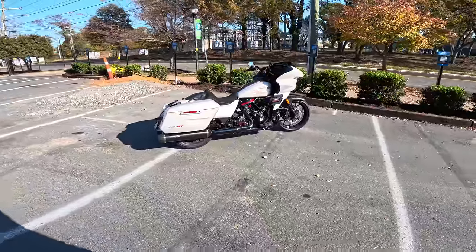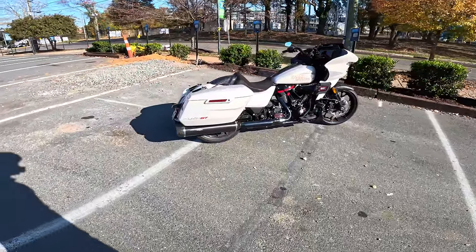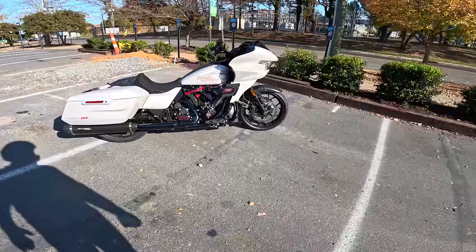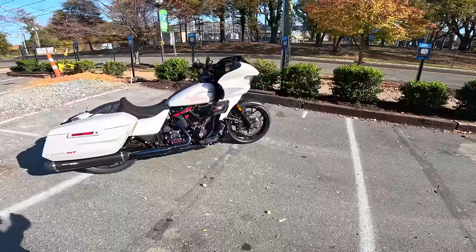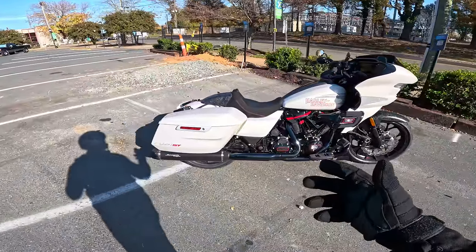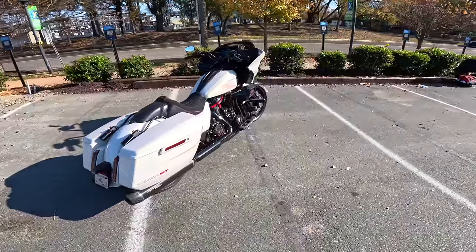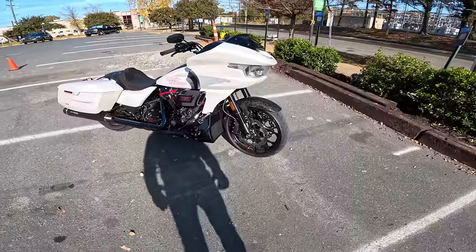Look at this beauty. 2024 Road Glide CVO ST model. There are just so many things that are different on this bike. Obviously it has all of the brand new fairing, the gas tank, the bags, all of the bodywork. Everything is new, taken from the standard CVO models. So let's go over what is new on the bike.